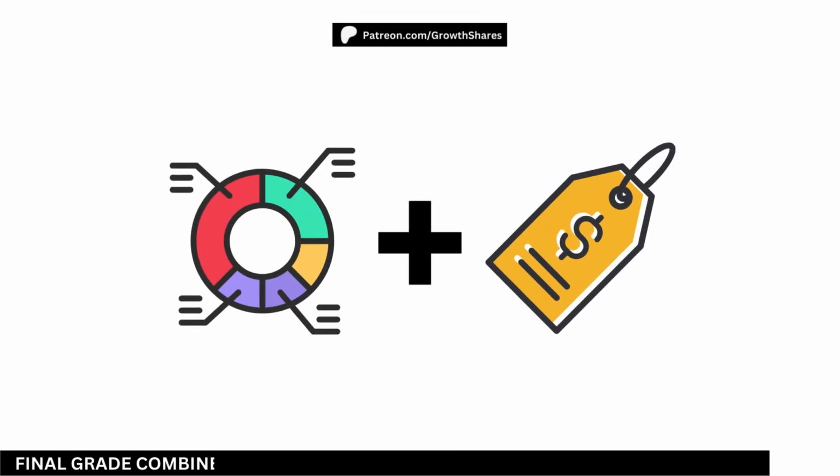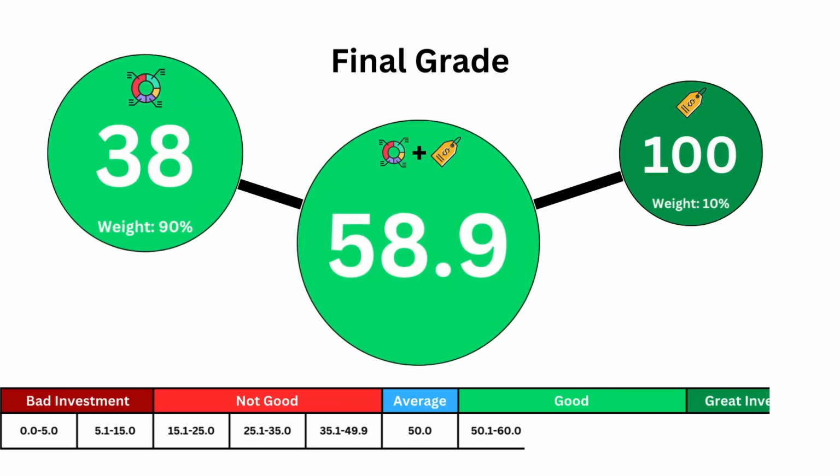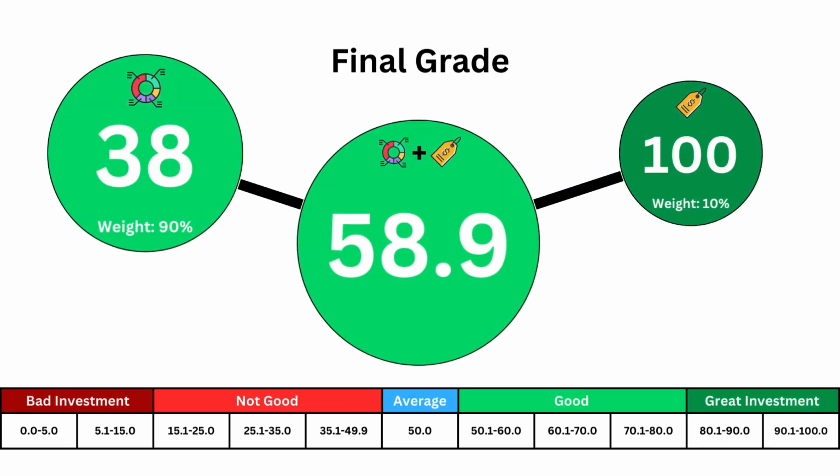We can now add up our business grade and our intrinsic value. Taking the weights into account, we can surmise the final grade on a 0 to 100 point scale. This can range from a bad investment all the way to a great long-term investment. If you're planning to buy and hold this stock for a long time, I'd only consider the company if the final grade is above 50.